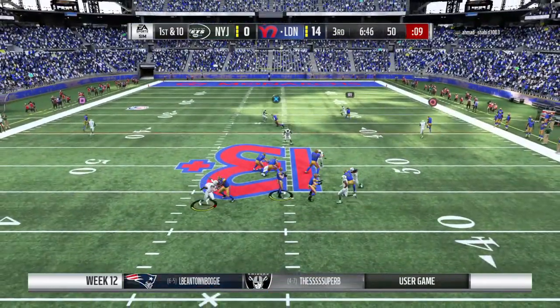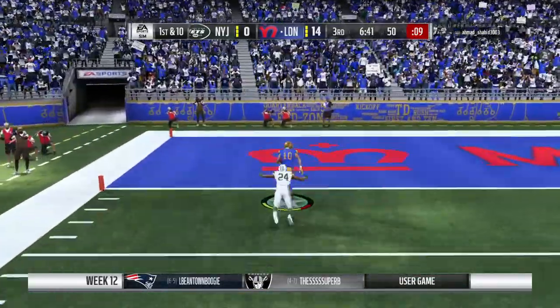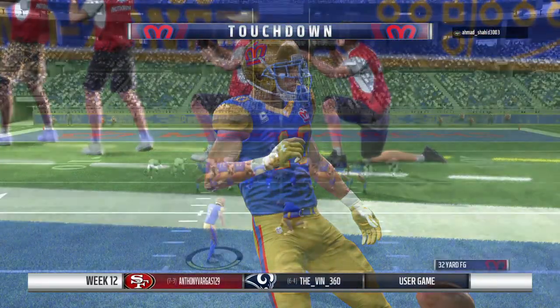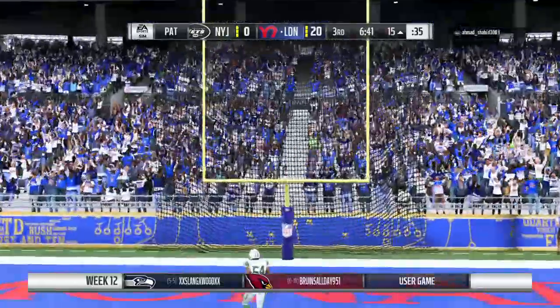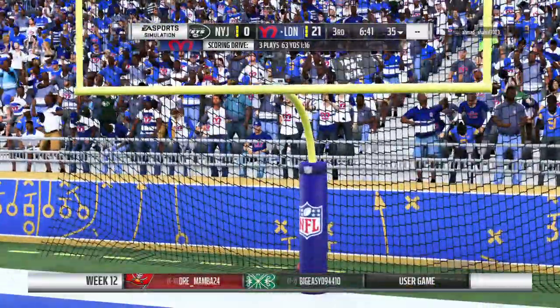From midfield now, here's Ryan. He's going to loft one deep left side. This is caught inside the 15. And he gets into the end zone for the touchdown. Kenny Stills, his second touchdown of the game and his ninth on the year. And his guys are going to add on to their lead. And this one through the uprights and good.